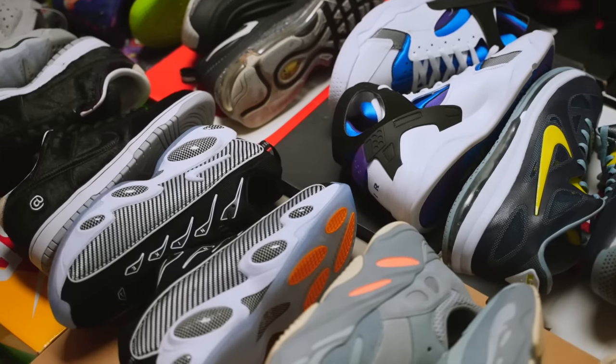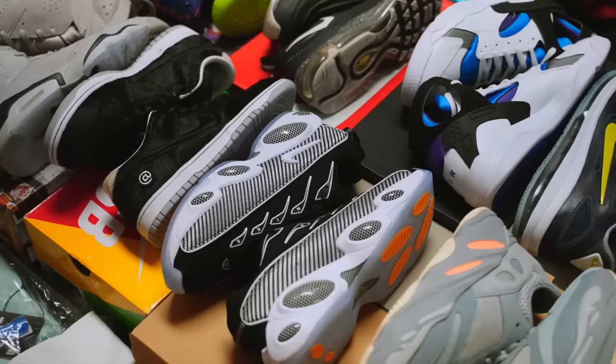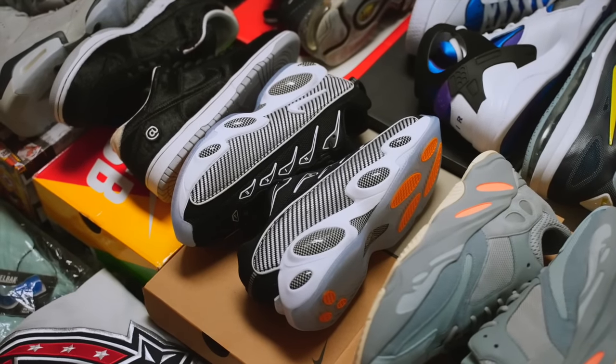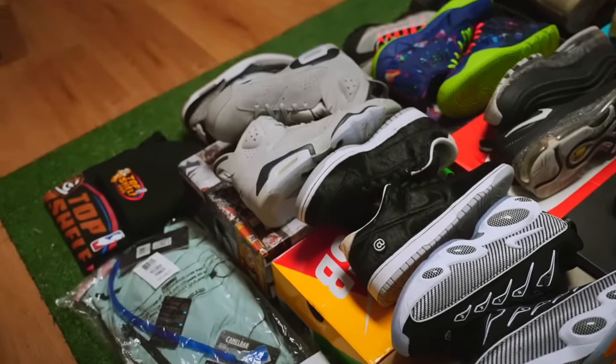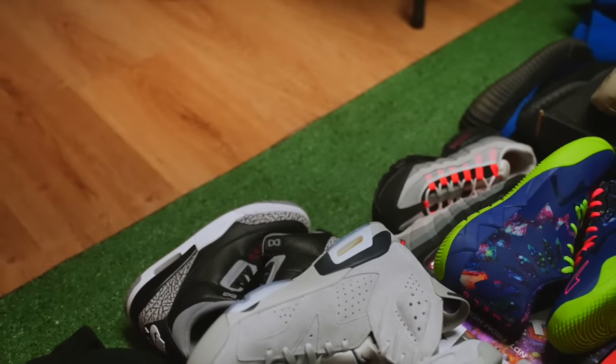Got the Nocta Glides, that's a pretty nice sneaker if you ask me. I think in a couple years, those might be worth a little bit more bread. Camel bag, always nice to see those going out. Shout out to the beanie and t-shirt order. Black cements with no box, Air Maxes. And yeah, it's a beautiful thing. Hopefully we get this stuff out ASAP because we got a lot to do today.